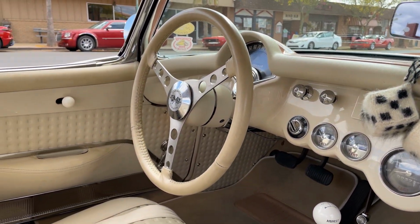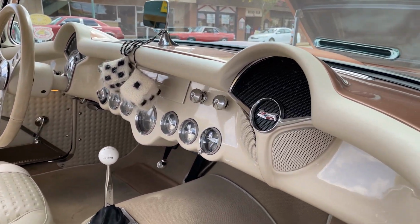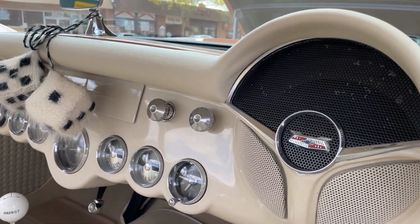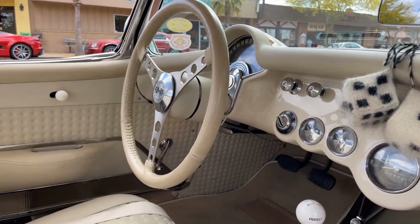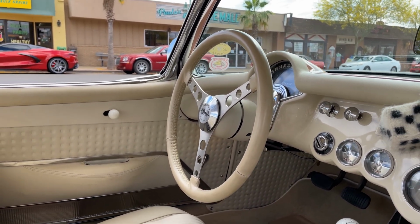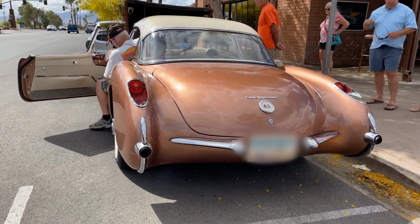Oh yeah, giant steering wheel. Well, the original steering wheel was bigger. They came with a 17, 18-inch steering wheel. That's a 14-inch because as you get older and you're taller, you can't get your knees under the steering wheel getting in and out of the car.